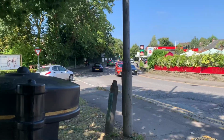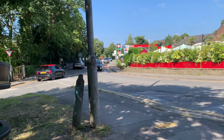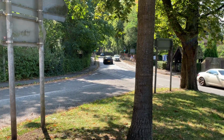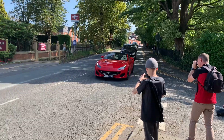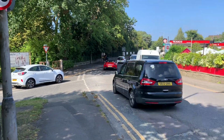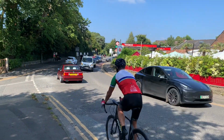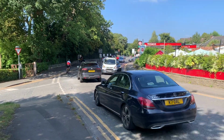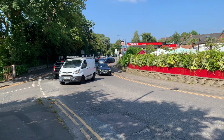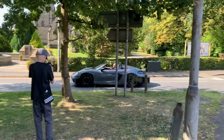Just ran past, somehow missed it. Red 570. DBX. Portofino. And there's also a Spider RS back there somewhere. I think I saw this one this morning actually when I was going for petrol just down the road. It's a 73 reg one, and then it will likely be that one then. It was the same spec. Yep, 73 reg. Yeah, that's the one. Very nice.